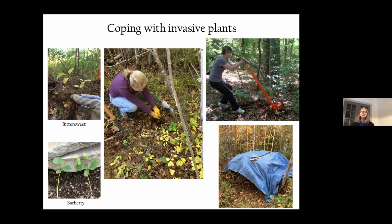In the upper right, we're using this tool called a weed wrench, which grabs the stem of the plant right close to the ground, and it works like a lever. She's pulling on the lever, and there's a little fulcrum in the back, and it closes the jaws of this thing around the base of the plant and yanks it out by the roots. It's a really powerful tool, but you gotta be careful because you can hurt yourself with it too. But anyway, that's another strategy.